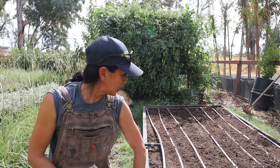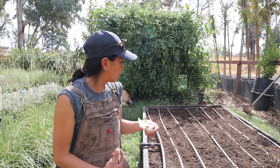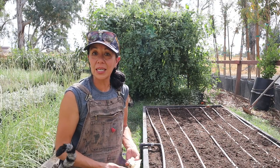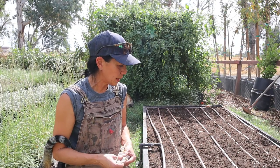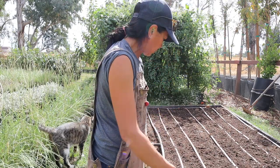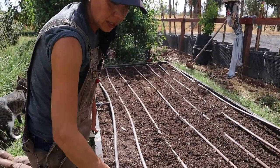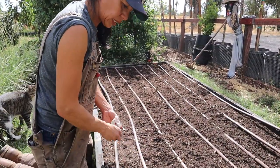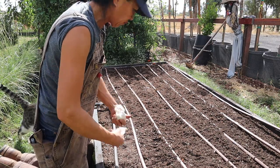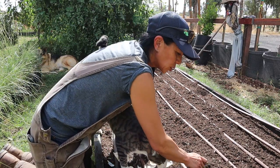So let's go ahead and get started, see how many cloves we can plant in this garden bed of garlic, get some carrots and spinach in, and I'll show you what I'm going to be planting. Okay, so this one's obviously the organic garlic. I'm going to save these two front rows for the spinach, and I'm going to go ahead and pop the garlic over here. I might just have one row of garlic because there's not that much.